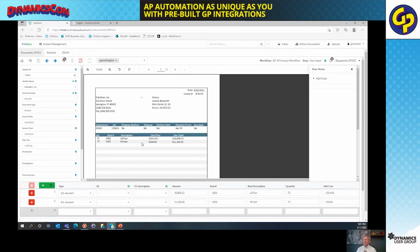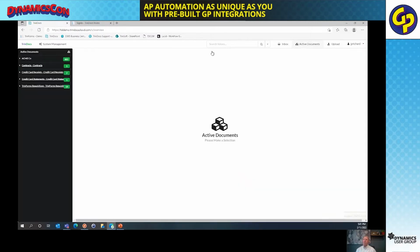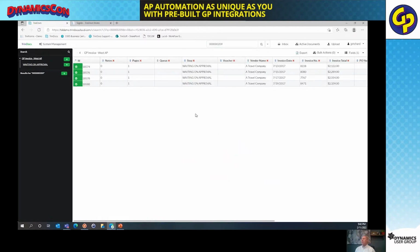So instead of your team searching for documents, maybe you have an auditor that wants to look at documents. Let's say they want to look at, what did check number 209 pay? Well, you just type in the information you're looking for. Check number 209 actually is tied to 4 different documents. Well, let's look and see what they are.